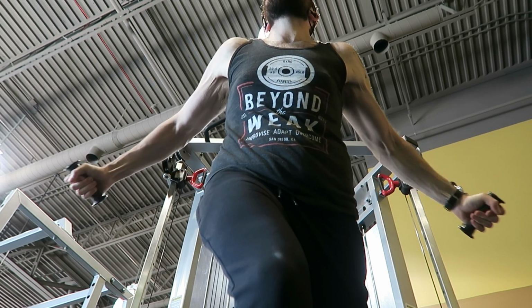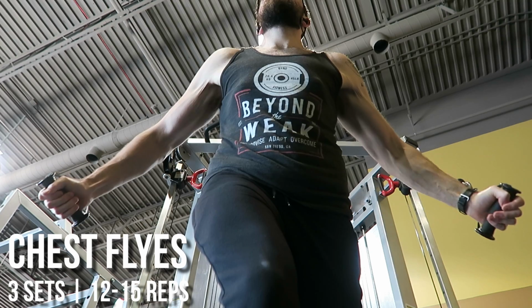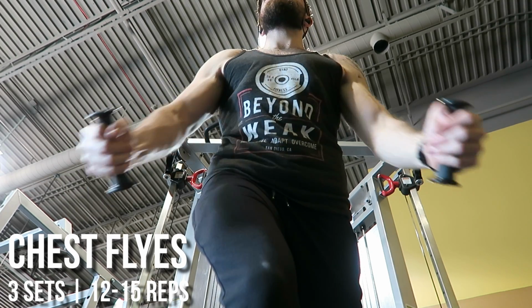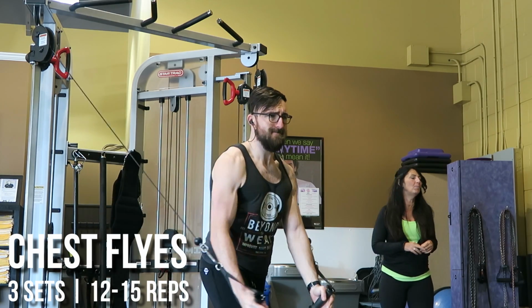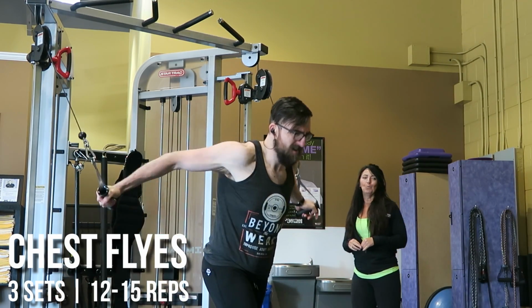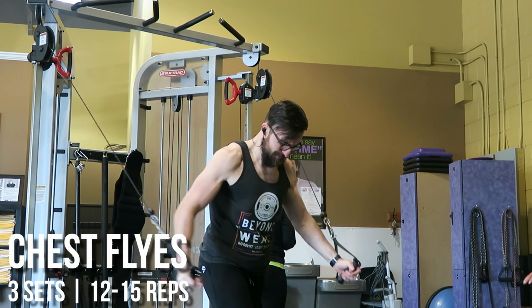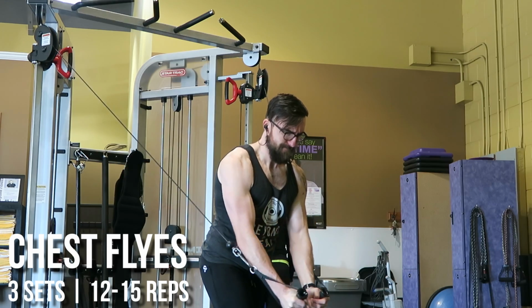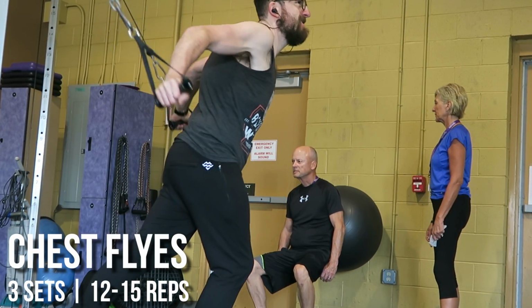Alright, and last up for chest, we have chest flies. Now this is my favorite way to burn out the chest after those other movements. And you really want to keep the weight low for this movement, and you want to focus on those slow contractions and retractions. Again, don't let any of the momentum do the work for you. You want to keep control of that weight. And if you're doing this right, you should feel a very good squeeze in the pectoral muscles.